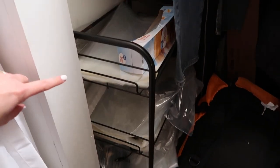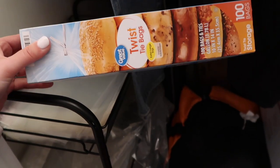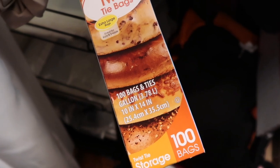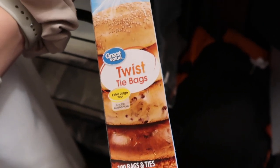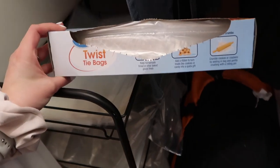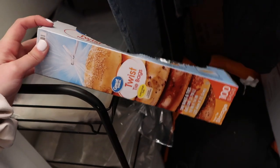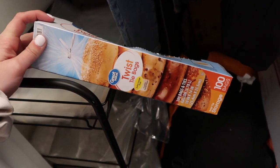I keep this little shelf in here, and it has the different size clear bags I just told you about. If you are on a budget, you can also get these bags from Walmart. I get the twist bags, and it's 100 bags. I think it's like the gallon size. The extra large size, and you can use these for bags as well. They just don't seal, so that's why I don't absolutely love them, but I do put shoes in these.